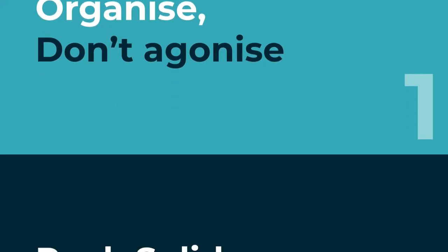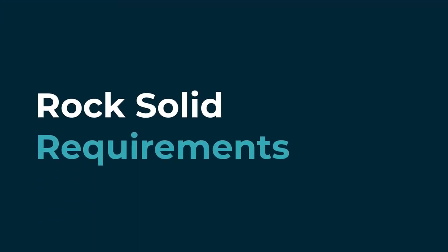Preparation starts with knowing what you need, and it starts with rock solid requirements. Every building needs a solid foundation, and a new system isn't any different. This means taking the time to really explore what you need from your new system. What does it need to do? How does it need to perform? Who's going to be using it? Think of your requirements as the destination you want to get to. Only when your requirements are met will you know you've completed your journey.